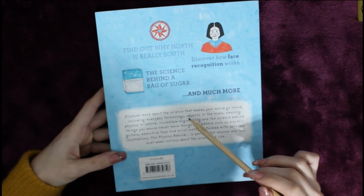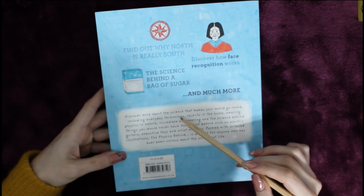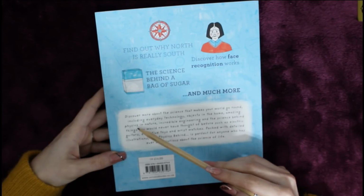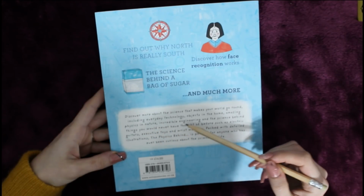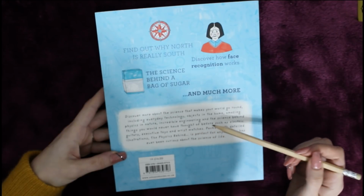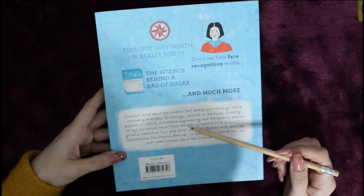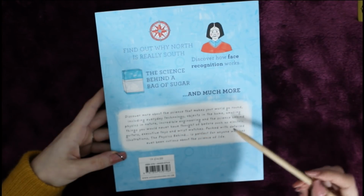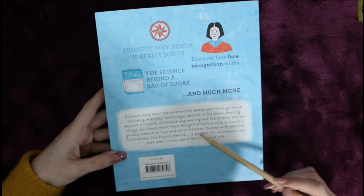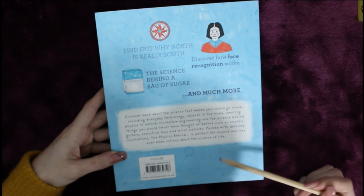Discover more about the science that makes the world go around, including everyday technology, objects in the home, amazing physics in nature, incredible engineering, and the science behind things you would never have thought of before, such as electric guitars, executive toys, and wristwatches. Packed with detailed illustrations, The Physics Behind is perfect for everyone who has ever been curious about the science of life.